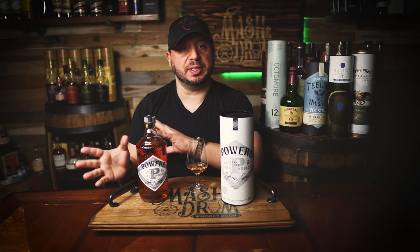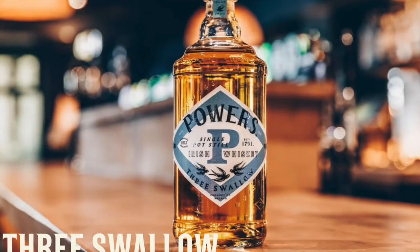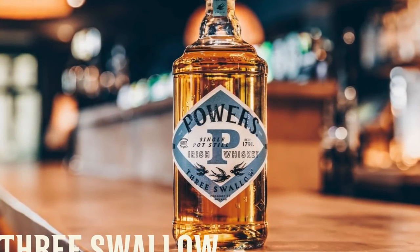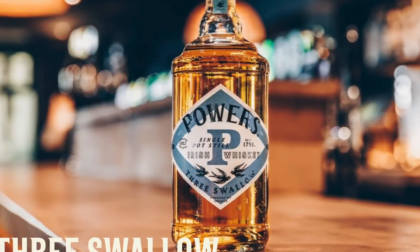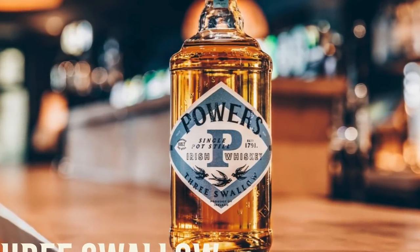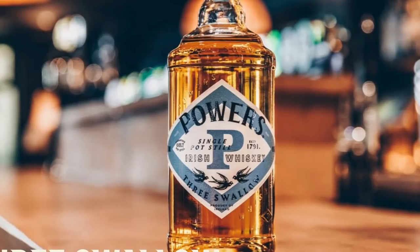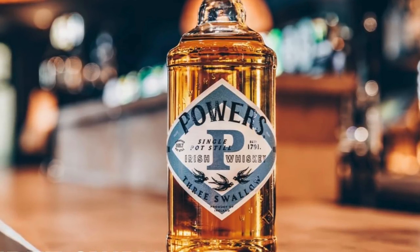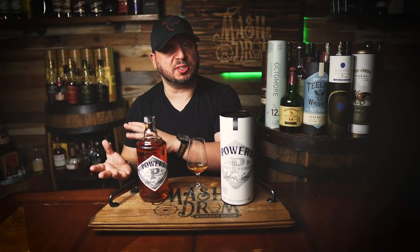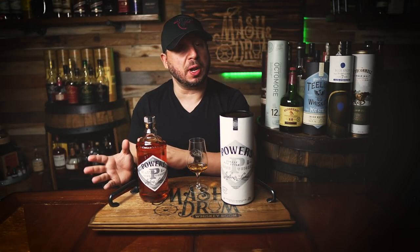First is the Powers Three Swallow. Powers Three Swallow is the 21st century embodiment of the traditional pure pot still whiskey style, which made Powers so famous. It's spicy, but yet it's delicate at the same time. It's matured primarily in American bourbon barrels and then married with a small sherry aged component, which gives it some characteristics that are close to the Redbreast 12, but this one is only $40.